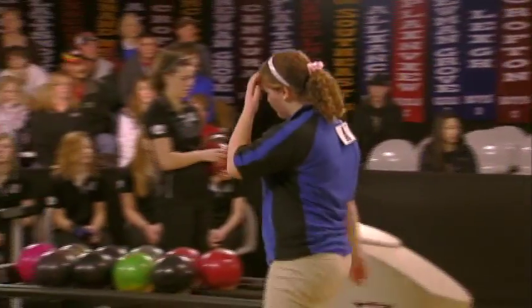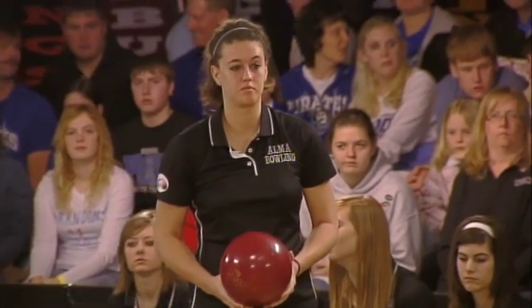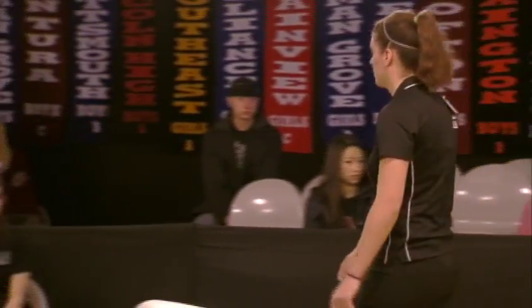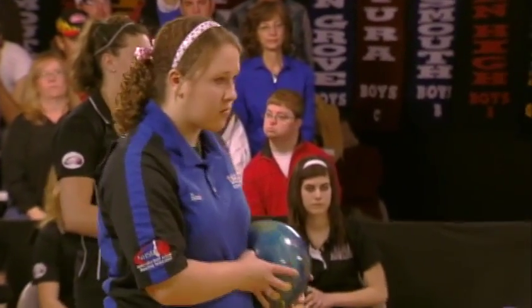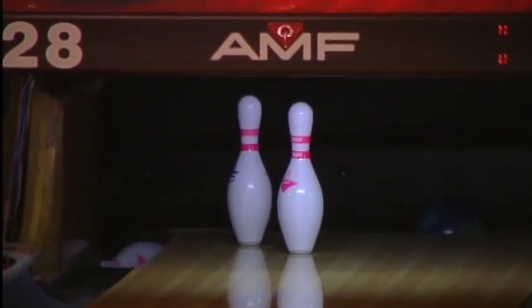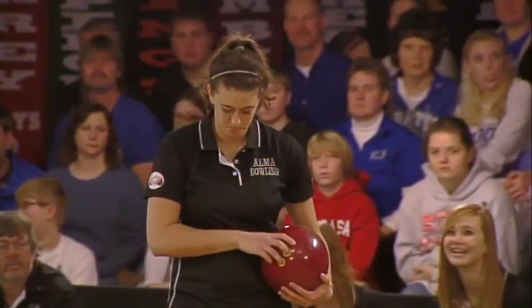And coming up just a little bit light. So Sarah Kemp will try to clean that up. There's Amanda Wells, Amanda the senior for the Cardinals, going up that left side. Goes on to what would be her Brooklyn side for the right-handed backup bowler. Now Sarah Kemp with a spare she desperately needs. Takes the 5-pin off. And that gives Dodge 100 in the ninth.